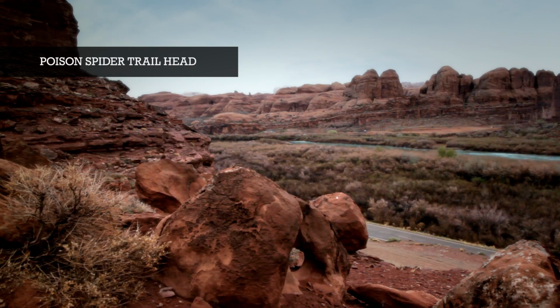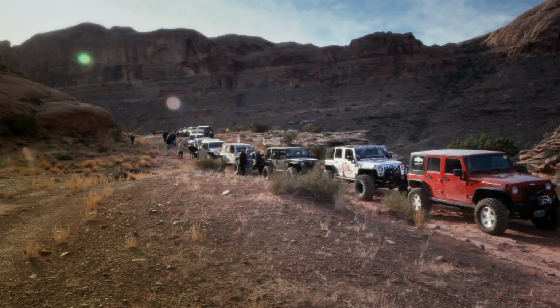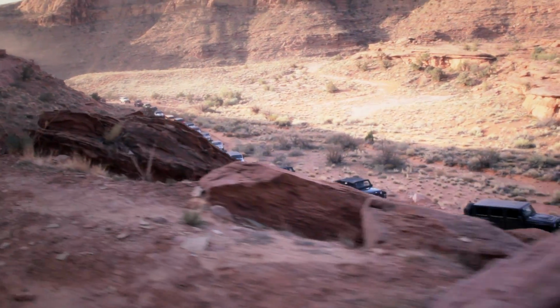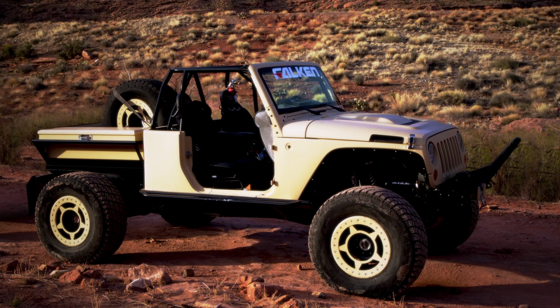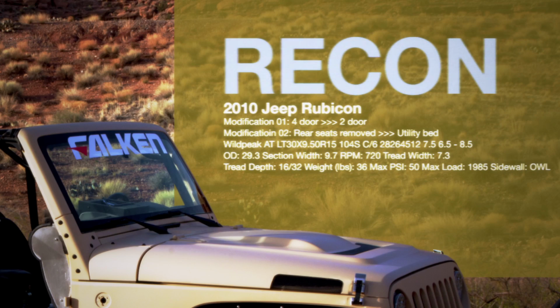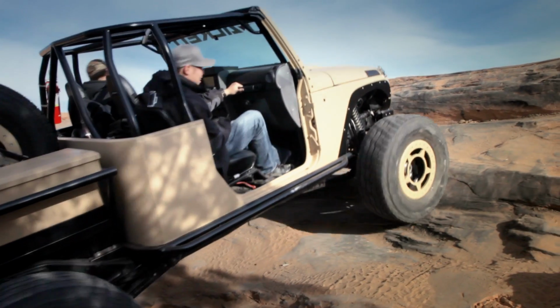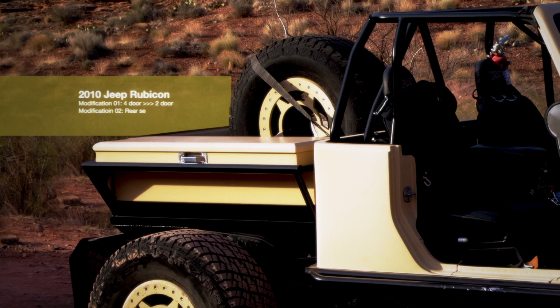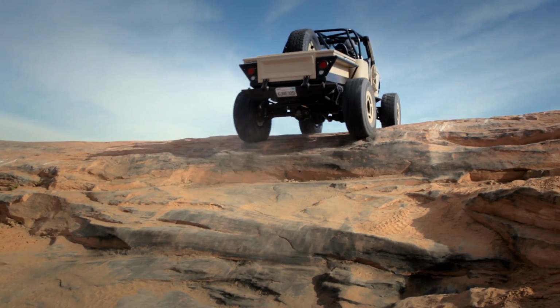Poison Spider is the entry point. It starts right there next to the river. This year we debuted the brand new Falken JK. We're calling the vehicle Recon. It originally started its life as a 4-door JK, but has been redone into a 2-door with a utility bed in the rear. A very unique twist on the JK platform.